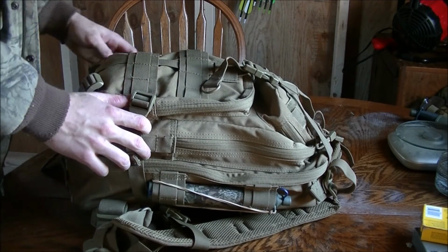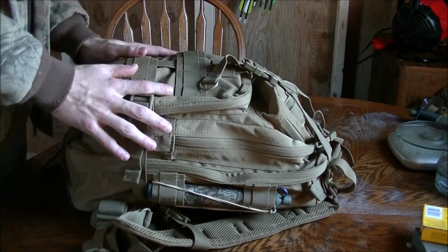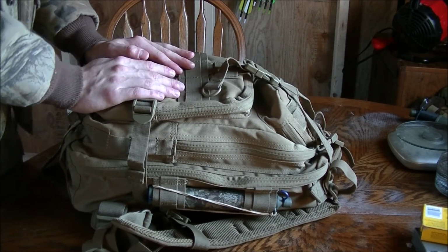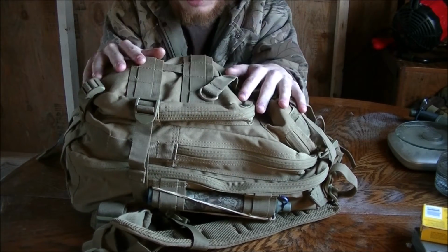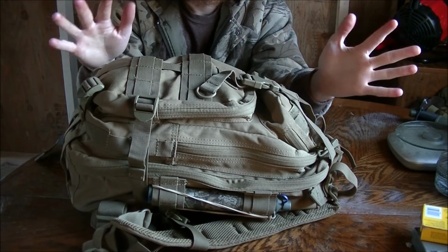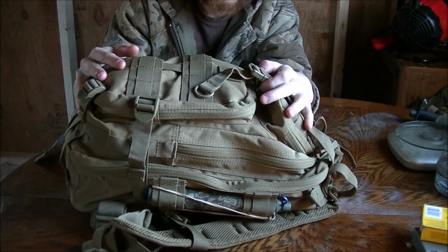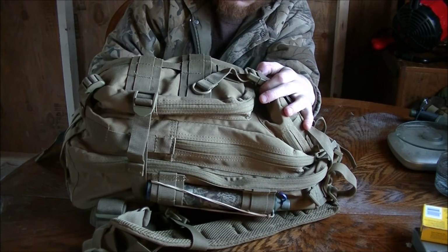So it's a very comfortable backpack, very useful. There's a lot of options. There's a lot of things you can do with this backpack. You can turn this into a medical bag. You can turn it into a get home bag, a bug out bag. You know, whatever you want to use it for. You can do a lot of things with this backpack. And I especially like the fact that this is a good backpack.